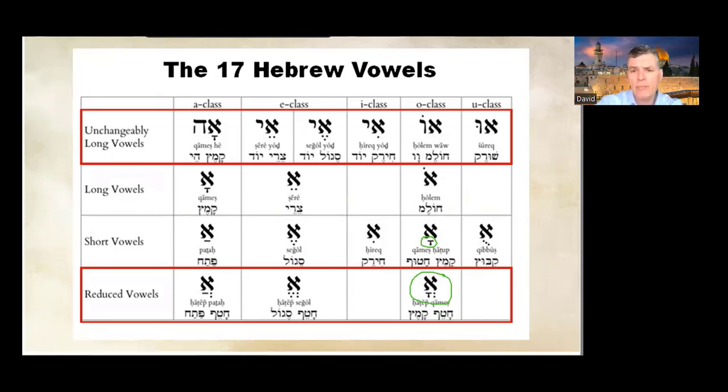I'm going to give you two examples, but this is an O-class vowel. So because it's an O-class vowel, that tells you something. It's got to say O. It can't say ah and be an O-class vowel. So all of the ah sounding vowels are over here in the A-class vowel. But I understand the confusion comes with the kametz. Like, what is it? Is it a chatef kametz or is it a kametz? And how can we tell the difference?